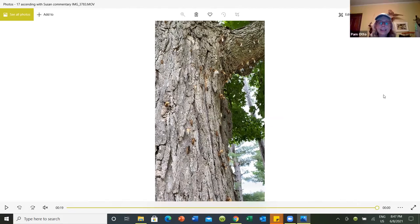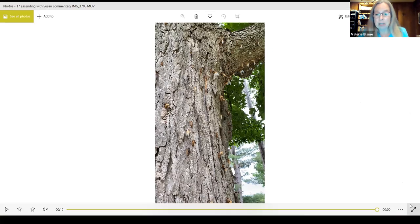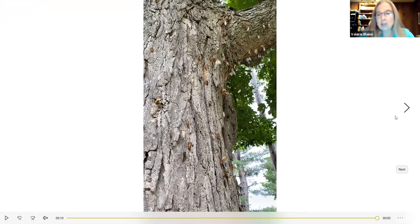Valerie is asking, how long does it take them to mature once they leave that exoskeleton behind? So basically, how long do they take to harden up? In a few hours. They are on a really tight schedule because after waiting for 17 years of developing underground, they've got this little window of opportunity to come up and mature as adults. The only thing they exist for then is to find a mate and copulate, and then that's it for them. So they mature pretty quickly once they come out of that teneral stage.